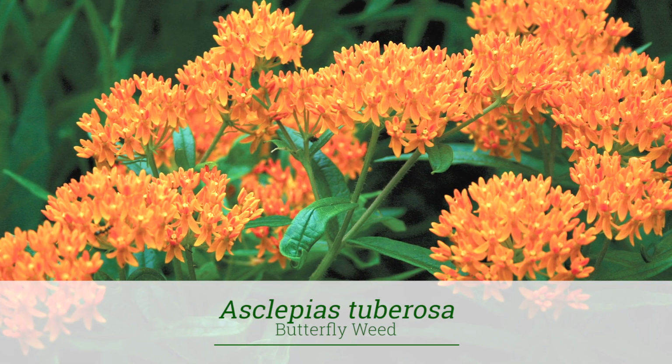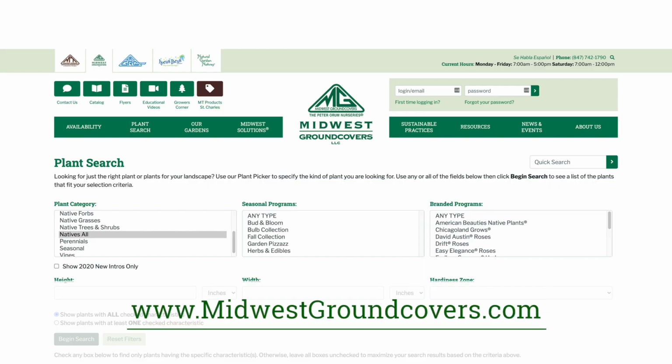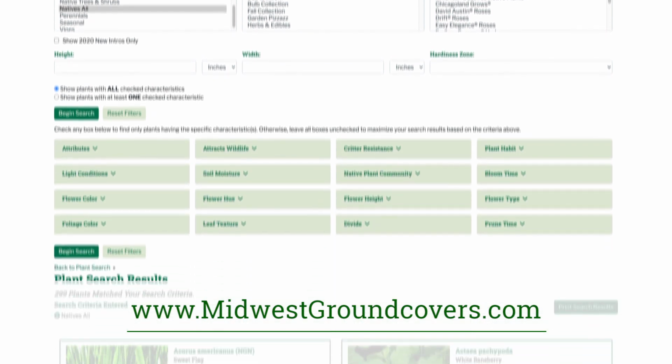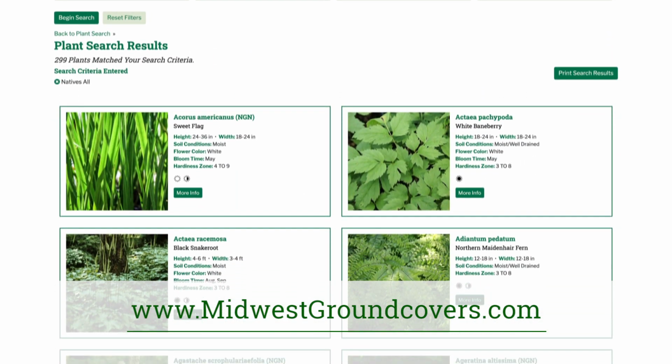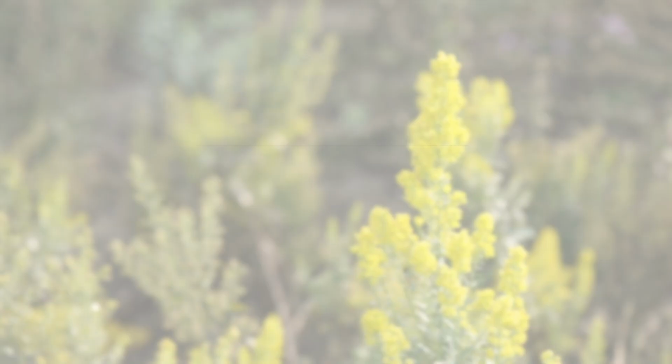In our Natural Garden Natives line, we grow 4 types of Asclepias, each with their own unique attributes, and all of them loved by monarchs. These are just a few suggestions to get you started. To find more options for attracting pollinators, visit the plant search page on our website and search for natives.